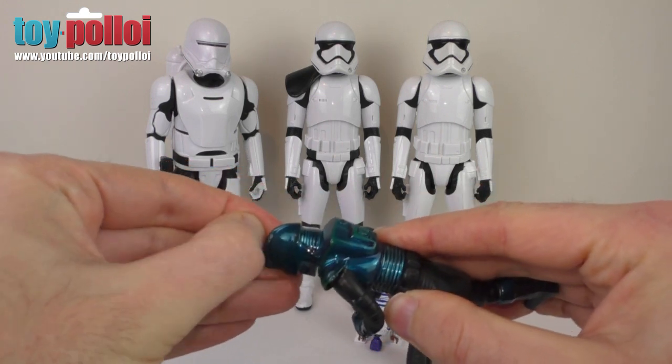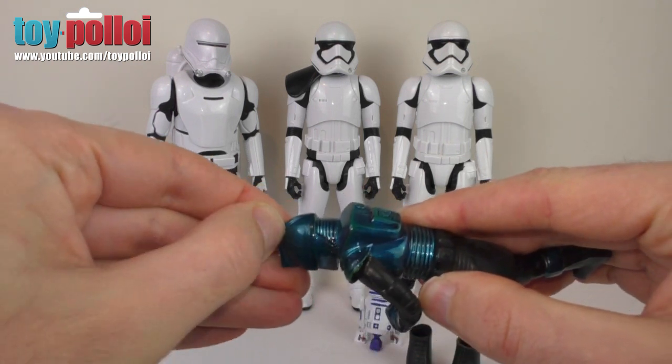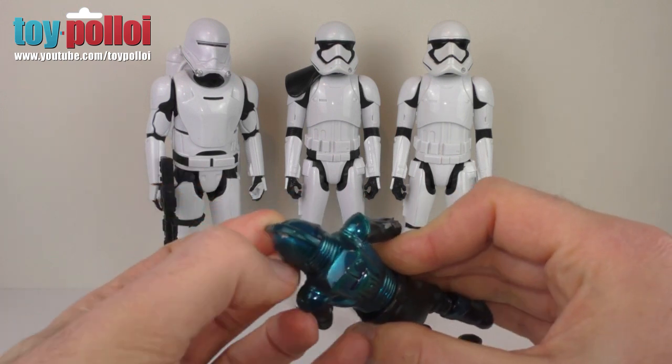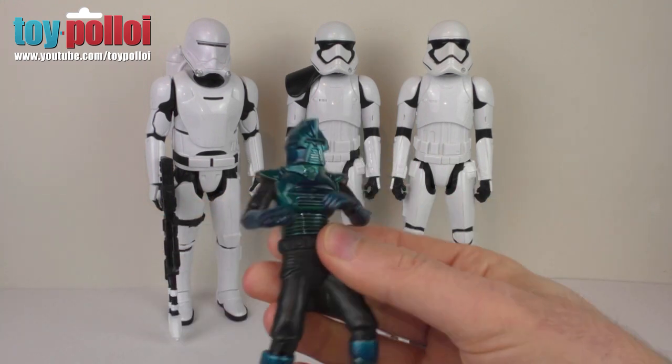I can just see if I can pick some of that off with my nail. See, actually that's coming off just by picking there, so there may be a way that I can remove this blue paint on the top of this Cylon. So if anyone has any suggestions, drop me a line, because it'd be nice to try and get that guy looking pretty good.